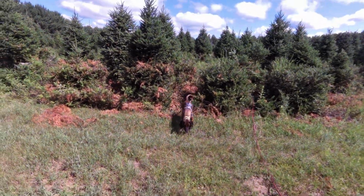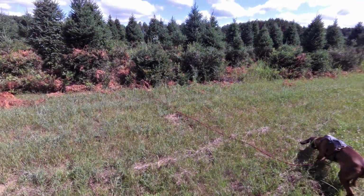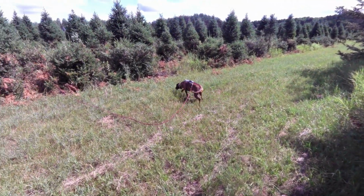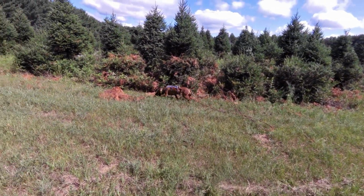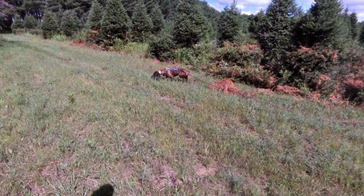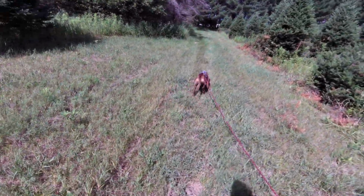Figuring it out quick here that she's not the right way. We took a left turn here. Just gonna let her work it. Yeah, she's got it right there. You can see her hit that right there.